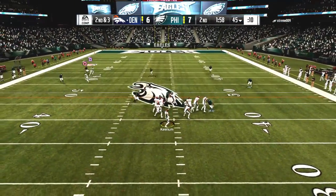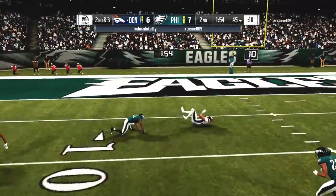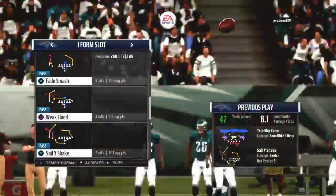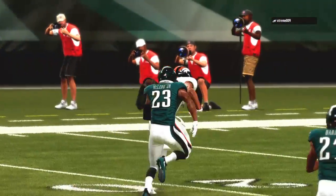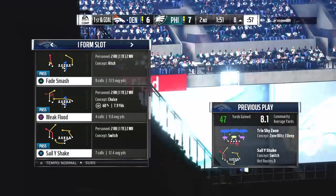On 2nd down, here's Keenum. Looking left side and completing it to Thomas. And he is taken down deep in Philadelphia territory. The Eagles going to take the first of their timeouts. So as they take it over, we step aside.